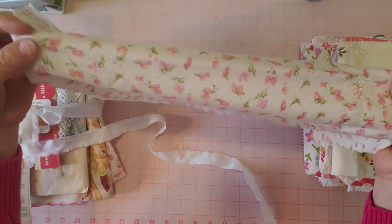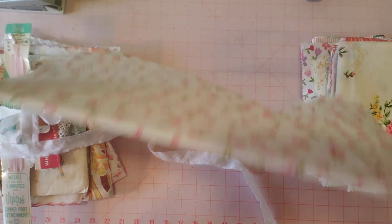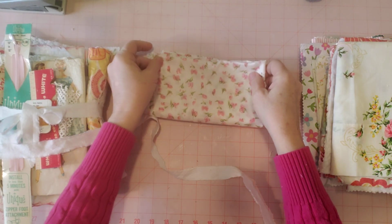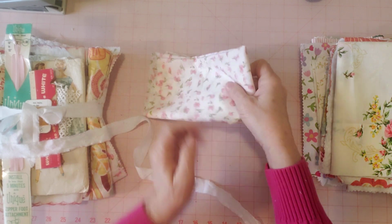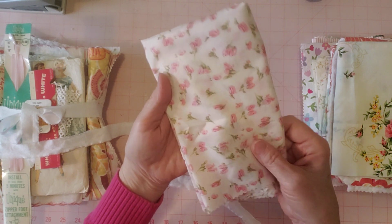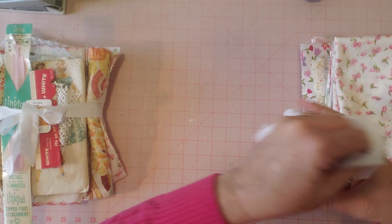I don't know what kind of fabric this is. It doesn't feel like 100% cotton. Maybe it has some polyester or something in there. But it's really gorgeous, and whatever it's made out of, it's kind of a silky feeling. So I don't know what they put in fabric to make it feel silky like that, but that's what that is. So that is the bundle basically.